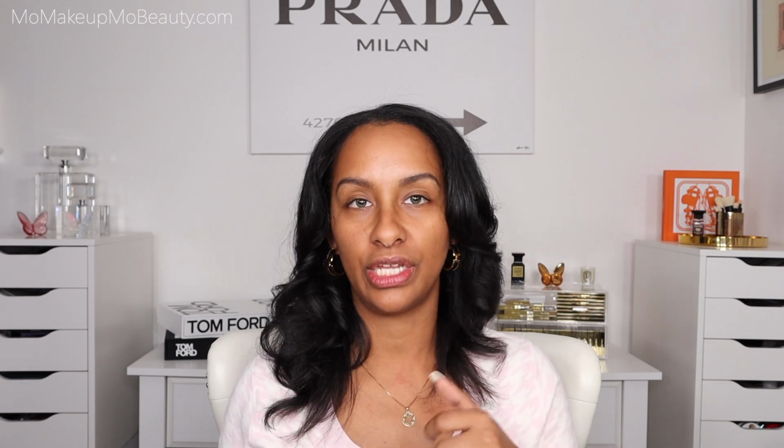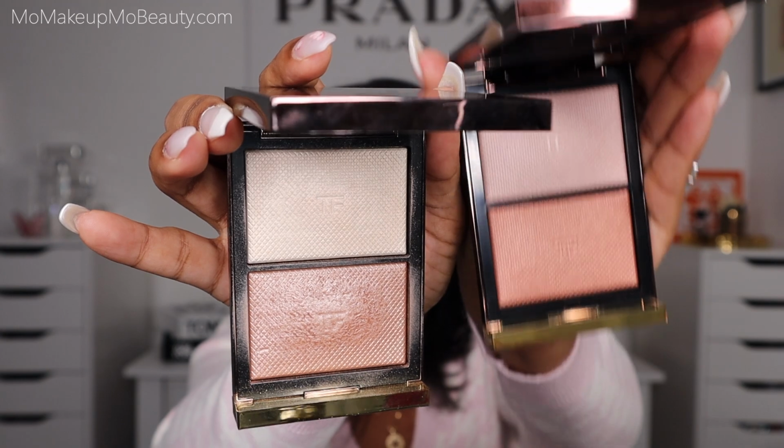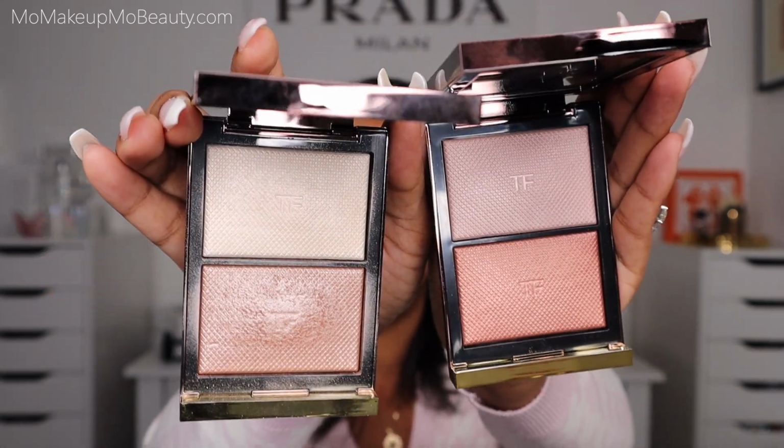One of my absolute holy grail products from Tom Ford is the Shade Illuminate Highlighting Duo in Mood Light. I mean, yes, all the way. I love this formulation. I love everything about it, so much. Here they are side by side. Peachlight, Mood Light. This is what they look like side by side.